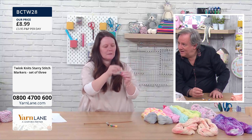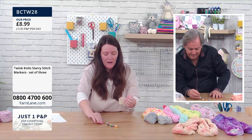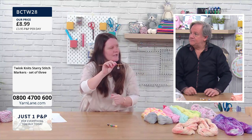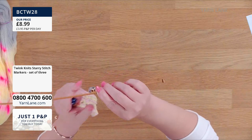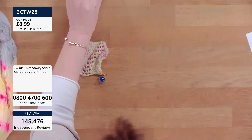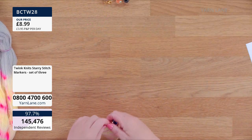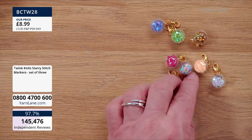So when you're going round and round, you know where you start your row. You can also pop them on your knitting needles, or wear them as earrings on a hoop, put them on your necklace, or a Christmas tree. They come as a set of three. How much are they? $8.99 for a set of three. Now they're random, so I can't tell you which colours you're going to get.